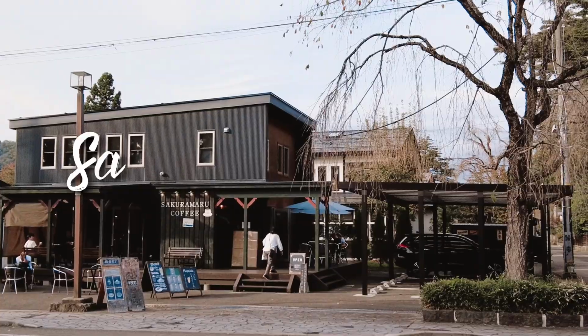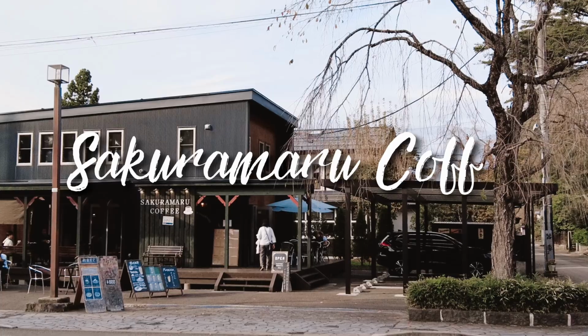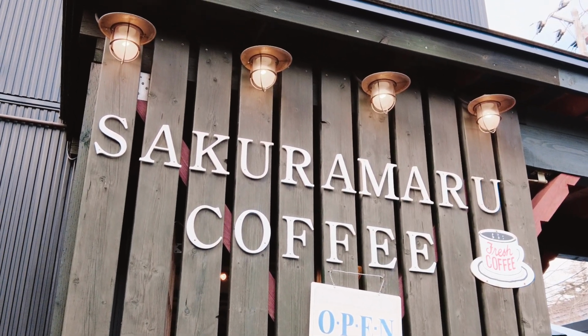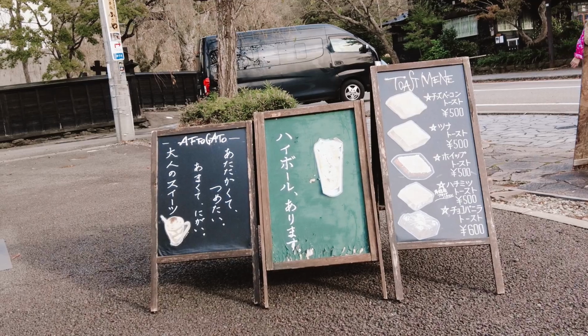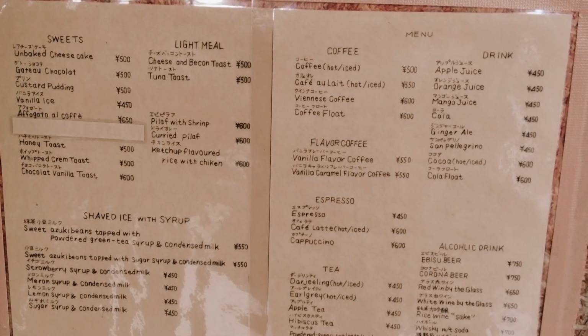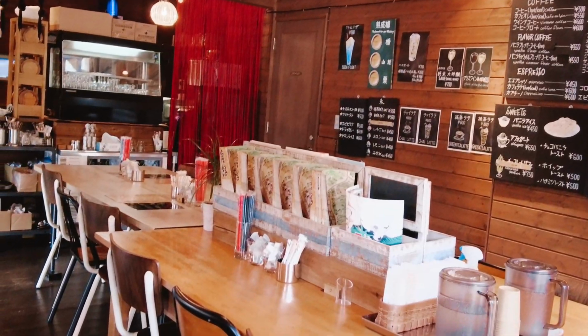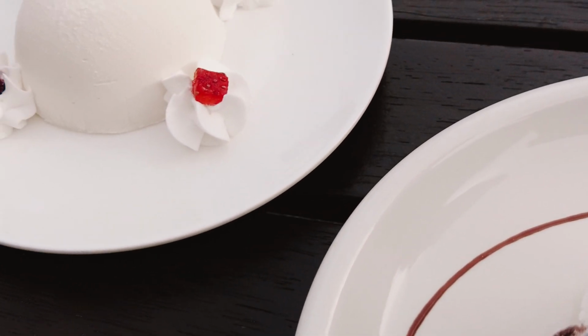And since we visited most of the spots that we wanted to see, we headed to Sakuramaru Coffee, which reminded me a little bit of Gilmore Girls. Is it just me? We got a coffee and cake and rested a little bit. Since it was late, most of the cruise ships already left, so if you come here in the afternoon, you will have this whole area to yourself.